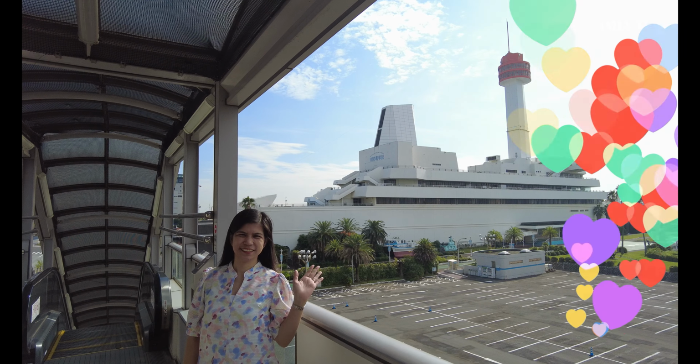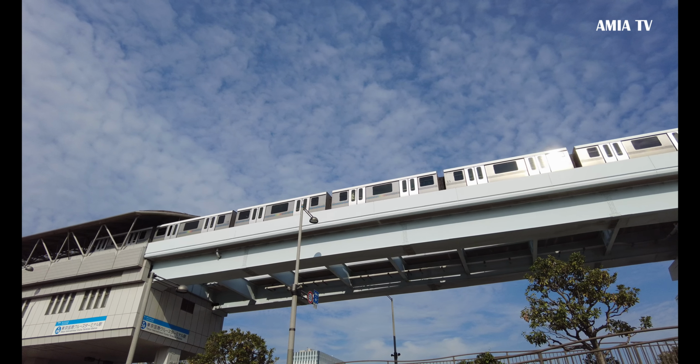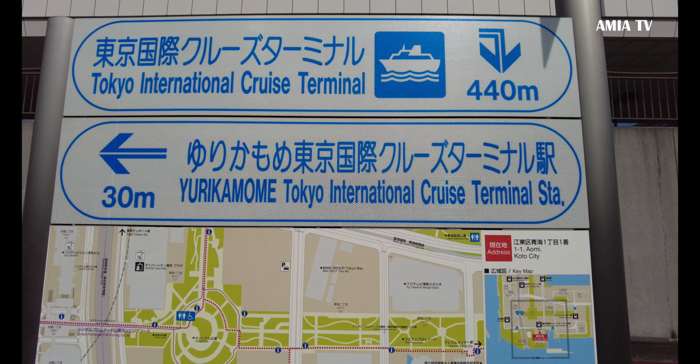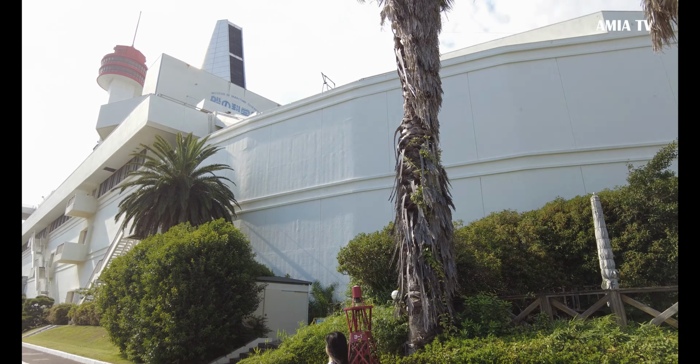Today we're setting sail into maritime history at the Museum of Maritime Science. It is near the Tokyo International Cruise Terminal Station on the Yurikamome Line. This museum is built on land in the shape of a ship.